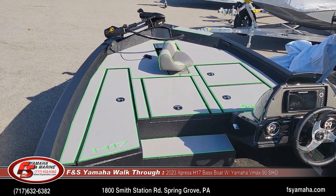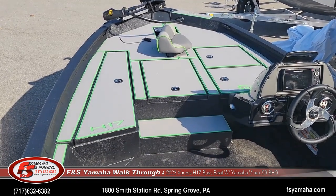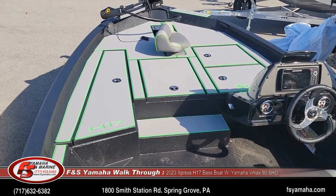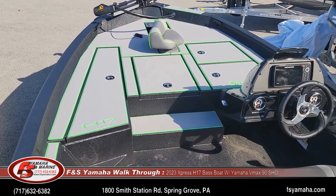And then also every customer, usually most of them, will go with us to the water to make sure you understand how to use your Xpress. We'll go over everything very thoroughly at the shop, and then we go to the water after that to show you how everything operates.